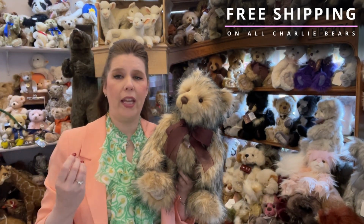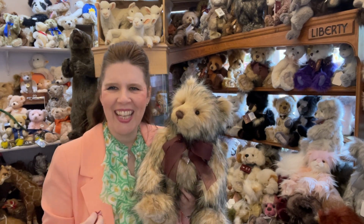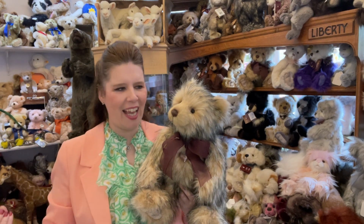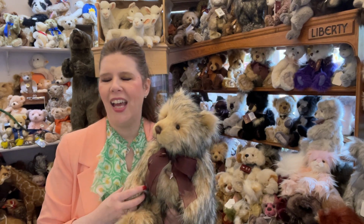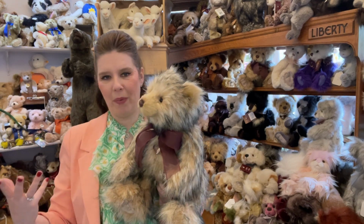And I think that's what's great about Charlie Bears. They're developing all the time, coming up with new ideas to really impress the collector, especially releasing so many in each year's collection. I know the 2023 are also dribbling through now, and there's some magnificent ones coming through. So keep posted. We'll be adding them into our website all the time as they come into stock.